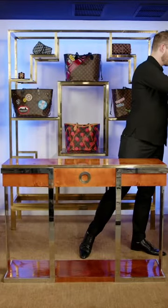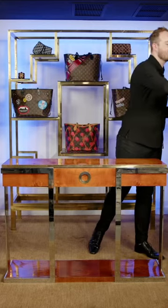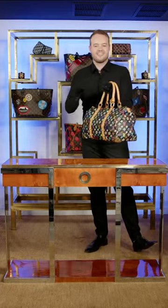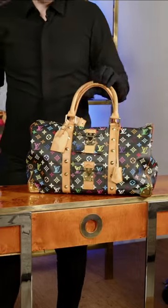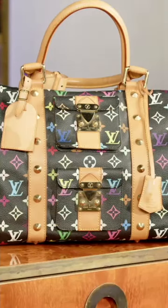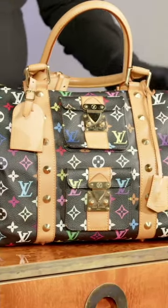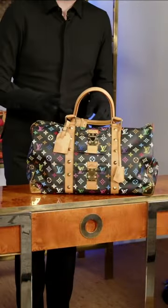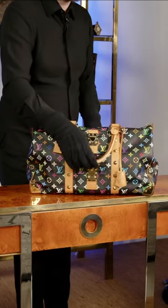All right. We're going to do one more, then we're going to take a short break after this. And here we have, I mean, talk about embellishments. From the multicolore itself, to the studs, to all the vachetta, the pockets. This is the Louis Vuitton Takashi Murakami Black Monogram Multicolore Keepall 45. And this is from 2003.